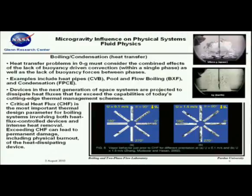Okay, so I mentioned the phase change material or freeze-thaw systems. Those are not very gravity dependent, so I didn't really put a chart together for that. But boiling condensation heat transfer systems are highly gravity dependent, and this little blue chart depicts critical heat flux at two different flow levels, and you can see how sensitive it is to orientation in 1G. These heat transfer problems in 0G, you have to consider not only the buoyancy between the two phases, but as I mentioned earlier, the convective buoyancy within a single phase.